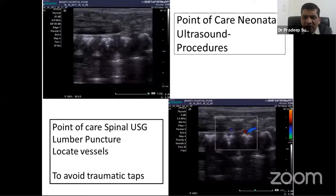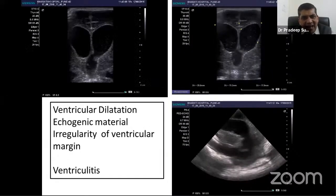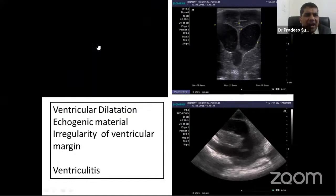After doing your lumbar puncture, at that time, you have done the brain ultrasound of this baby. This baby shows dilated ventricles, irregular ventricular margin, and you can see the rain drops. These rain drops are nothing but the cells, and they are indicative of leukocytes inside the ventricles. That means this baby is a classic example of ventriculitis.